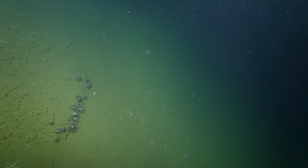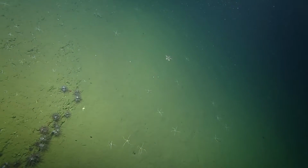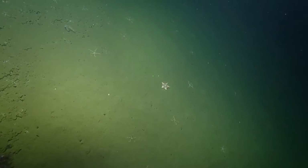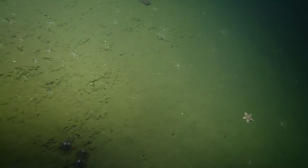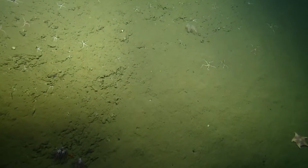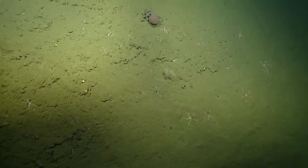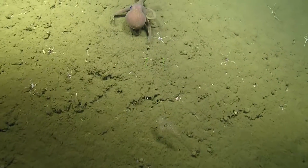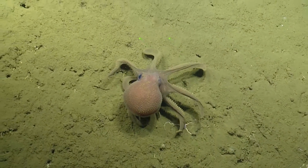Right now we're not seeing a lot of corals, but we're seeing a lot of stars, sea stars and anemones. There are some rocky outcrops that the anemones are on. And looks like we have an octopus at the top of the screen, just out of view. And what is that there? Just below that, we have another black coral. It looks like an Umbellapathes, which we've seen quite a bit of.